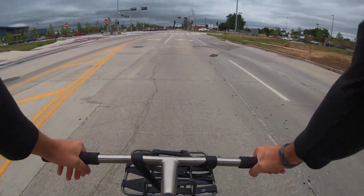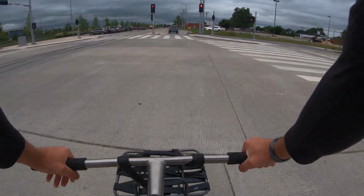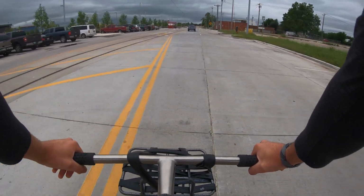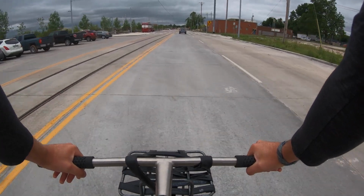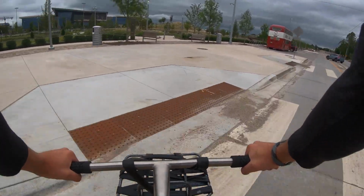Come up to a red light. I'm just gonna zoom right on through it. We got a big truck coming here. Do what's called a casual cut, where I've got plenty of room to make it through the red light before he gets to me, to where he doesn't have to slow down and I'm not impeding any flow of traffic. Zip right in here to Scissortail.